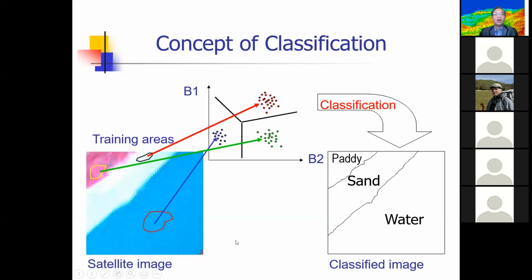So once you do the classification process, we will be able to classify each of those pixels in terms of their true nature, in which case you would say this one would represent paddy, this would represent sand, which is another cluster, and this cluster here represents water, okay? That's water, right?